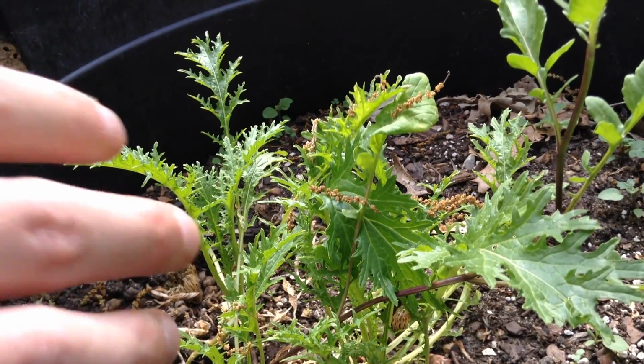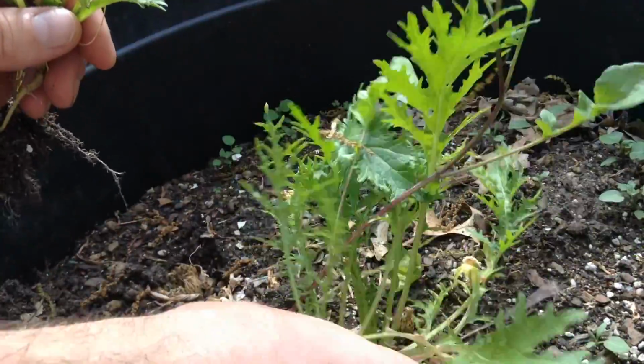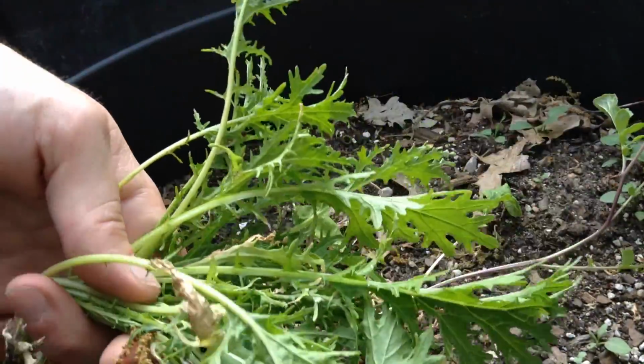I'm going to start by clearing this entire bed. We can harvest all this lettuce, and if we just put it in the fridge in a sealed container, like a Tupperware, or even a bag, it'll stay really nice and fresh and crisp for a couple weeks.